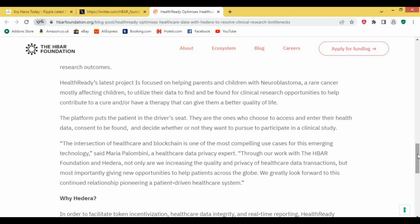Quote, "The intersection of healthcare and blockchain is one of the most compelling use cases for this emerging technology," unquote, said Maria Palombini, a healthcare data privacy expert. Quote, "Through our work with the HBAR Foundation and Hedera, not only are we increasing the quality and privacy of healthcare data transactions, but most importantly, giving new opportunities to help patients across the globe. We greatly look forward to this continued relationship pioneering a patient-driven healthcare system," unquote.